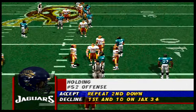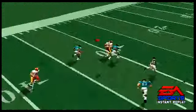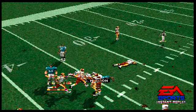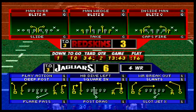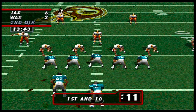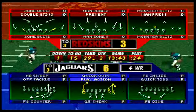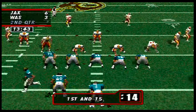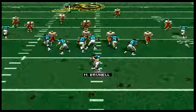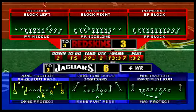Number 52, offense. Hudson with the interception. So it'll be 1st and 10 from the 34. False start. Number 62, offense. Incomplete. That brings up second and long on their own 29.